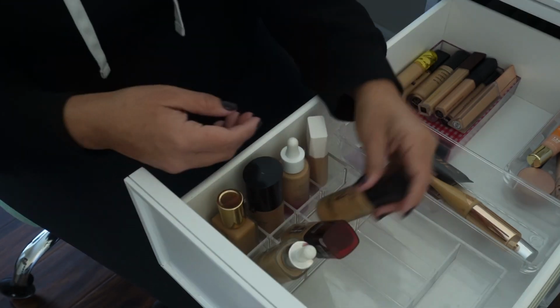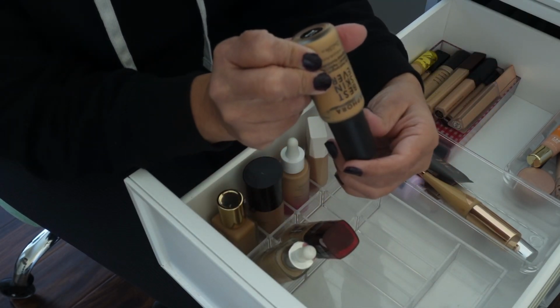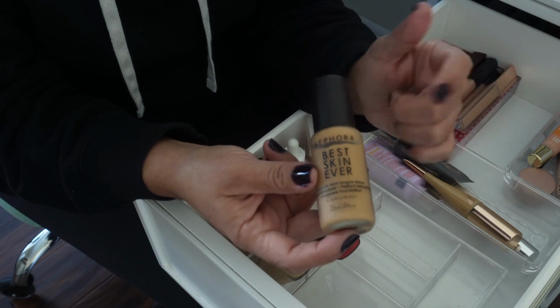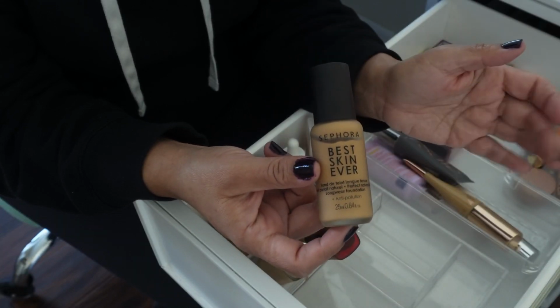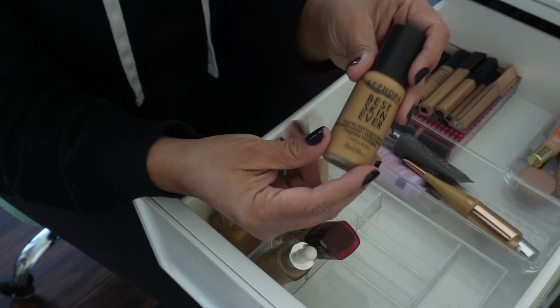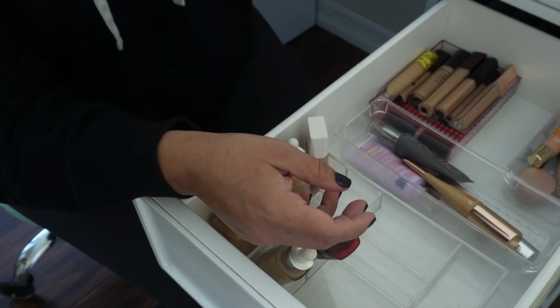It's really, really nice. Then I have the Sephora Best Skin Ever, and this one is in the shade 26.5Y. This is a beautiful foundation, extremely affordable. To be honest, the Best Skin Ever line from Sephora is really good. Their concealer is incredible. I want to try some of their powders. I want to try a lot more from the Sephora line because I've been pretty wowed by the stuff that they have so far.